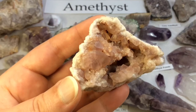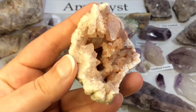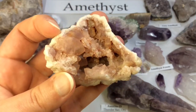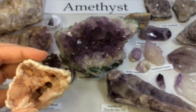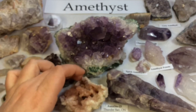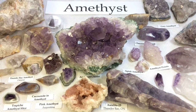And these, I suppose, are pretty unique too, because pink amethyst like this is certainly a strange thing to find, and I'm very glad to have one in my collection. Plus, it's absolutely gorgeous, right? Who are we kidding? I can't say no to something that beautiful. I'm an obsessive collector. Alright, what should we look at next?